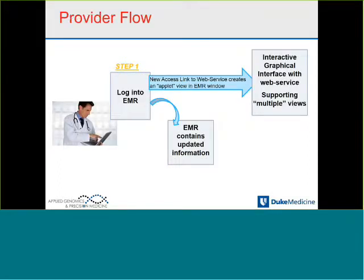And then the provider workflow is that I'm in the EMR, I'm in a patient's chart, I click the link, and inside the EMR window, I now get to see all of the output related to that risk report. I can see the data, and I can interact with it in a graphical way in multiple views, right? You're able to interact with it at the level you want instead of just having a static report. So if you want to see more data, you can see more data. If you just want to know what to do, you can look at just what you need to do.